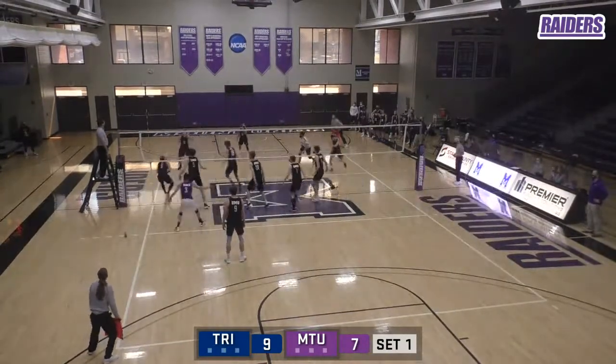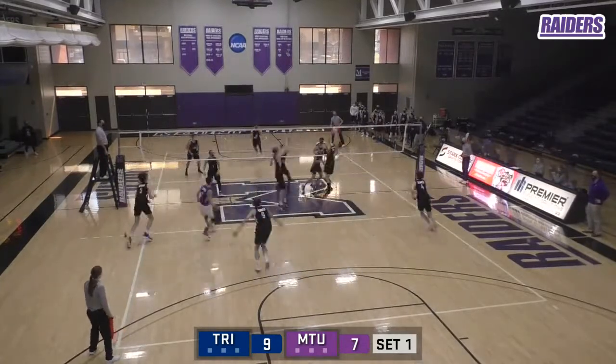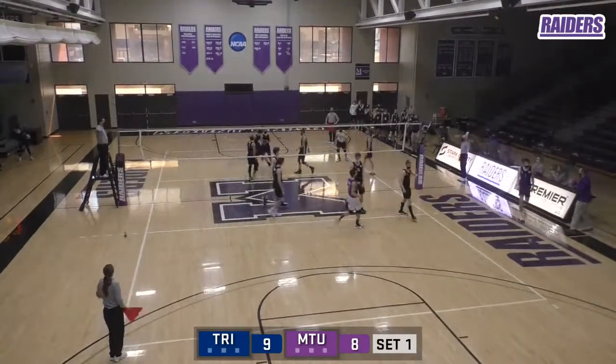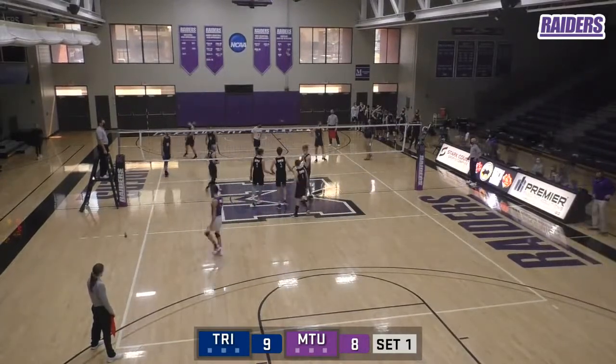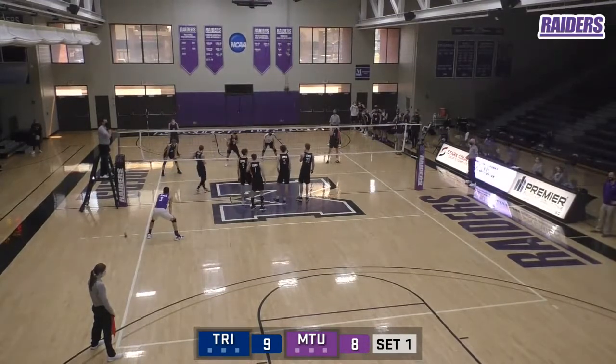Runs a swing, kept alive. Signs is going to get it over for Trine. Set back. Sybil swings, cross court, gets it just inside the sideline for the kill. But yeah, it's a super subjective hit, because a lot of times it's super close, and it's hard to tell if it was really a double. No, I 100% agree.